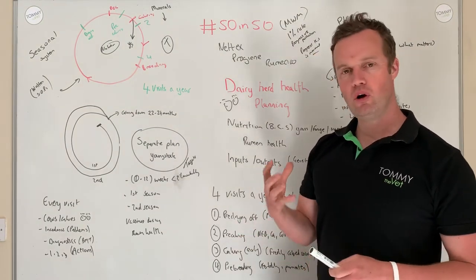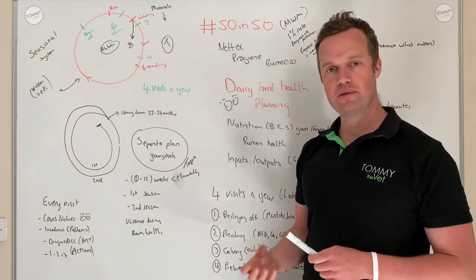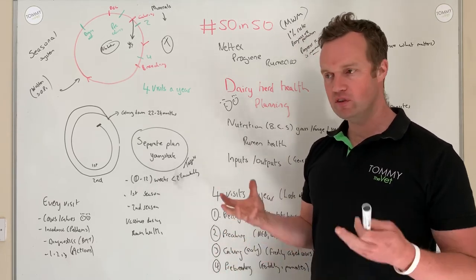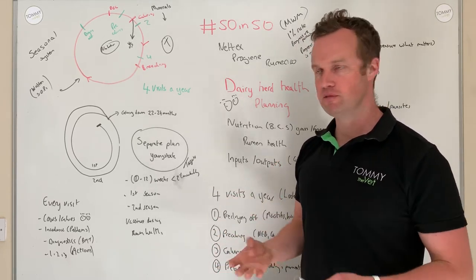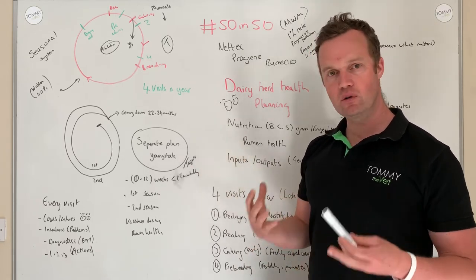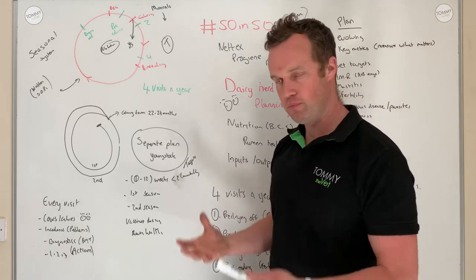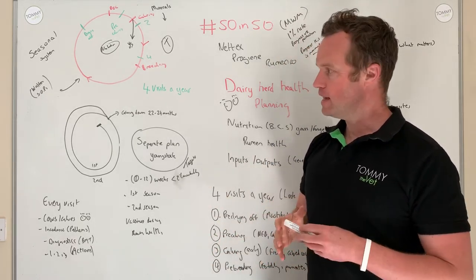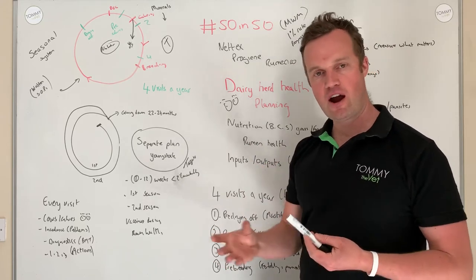Body condition score, all these really important things. Is there lameness there? What's the dung like in cows? Is there a snotty nose? This is the visual assessment of the farm to see where things are. And every visit then needs to look at the metrics that we've set out as barometers for the farm and see if there are issues there. Again, every farm will have slightly different targets that they'll go after.